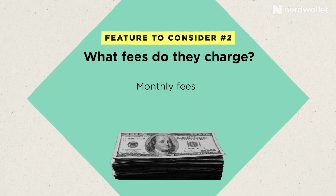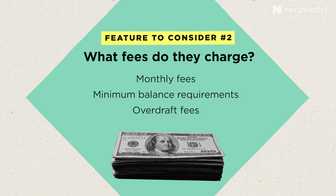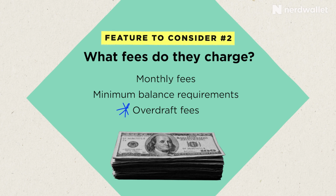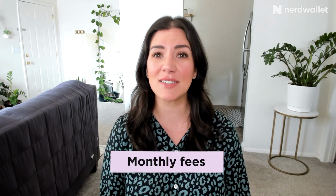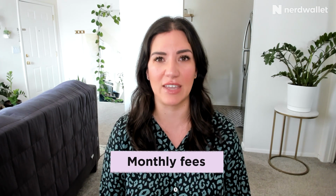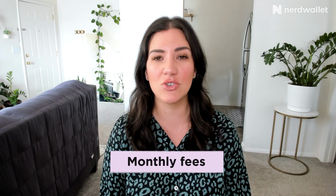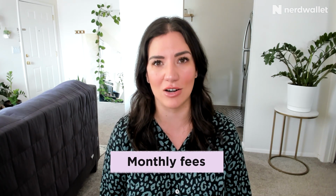After interest rates, the next big thing you should consider when shopping for a bank is what kind of fees the bank charges. The main fees you're going to want to consider are monthly fees, minimum balance requirement fees, and overdraft fees. Ideally, your bank doesn't charge a monthly fee. However, there are some really good banks that still do charge a monthly fee of $10 or less, and typically they give you a way to waive that fee, usually by direct depositing a certain amount every month or by spending a certain amount on your debit card.